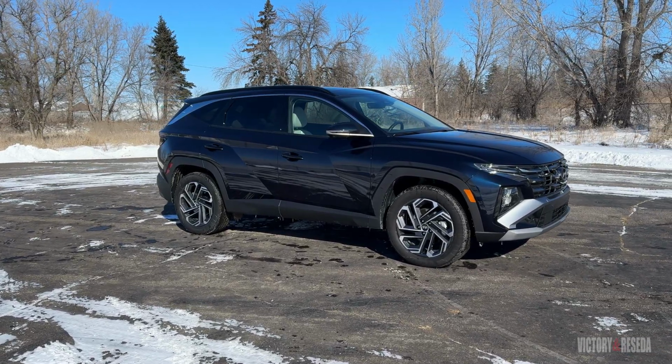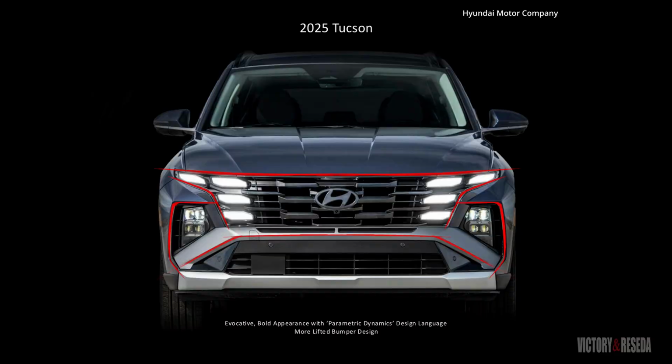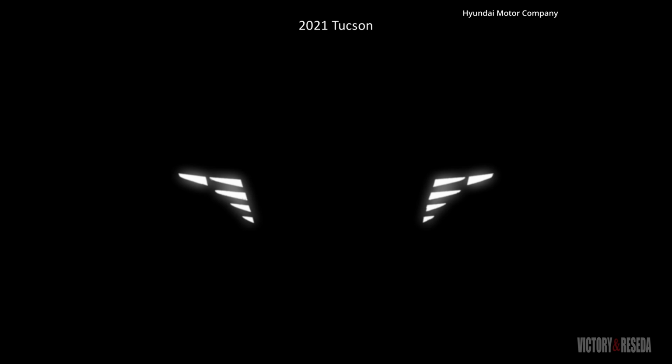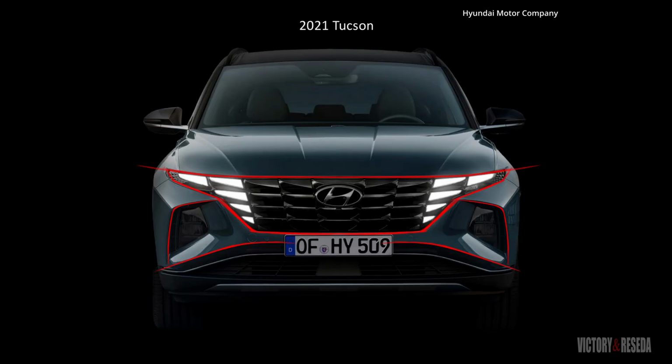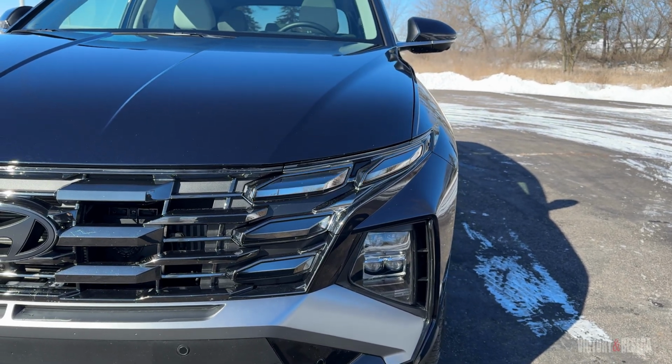In the limited trim, you do have double glazed glass on the side windows, which cuts down on noise intrusion into the cabin, makes it a quieter experience. So with the facelift, you'll notice that on the nose of the Tucson for 2025, the lighting signature has changed slightly so that it comes down to a little bit more of a block rather than a point. So that's something that you'll notice that's different right away. That's also used in part as a turn signal up front.